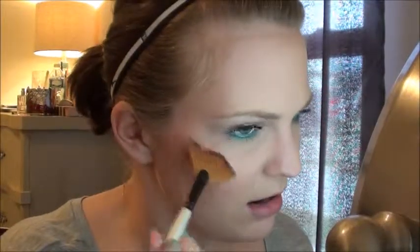Alright, and then I'm just going to take the smallest amount of my Becca highlighter in rose gold. I love this, but it is really pigmented. And for a natural look like this, you really don't want something that's really pigmented. So I just dabbed my fan brush in there. I'm just going to swipe that right across the cheekbone. This is just a fan brush I got from Michael's.